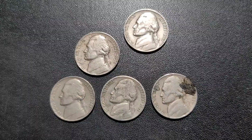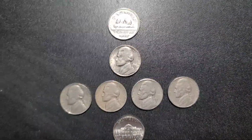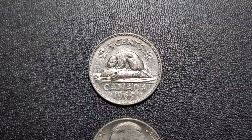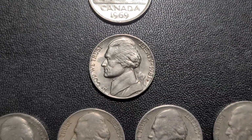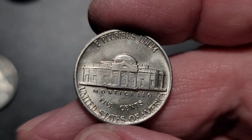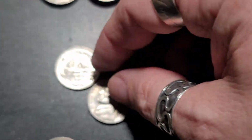I'll be right back. Alright, here's our finds for Group 2, Box 1, aka 15. We did get a Canadian cent, 1969. A nice, oops, sorry, hit the phone. Oh, come on now. A really nice 1981. It actually has steps. So we'll hold that one aside, check it against the album.